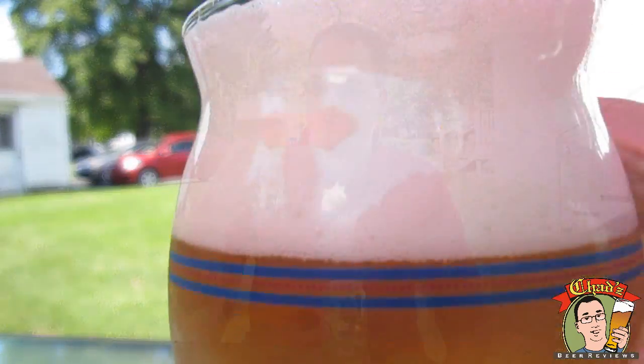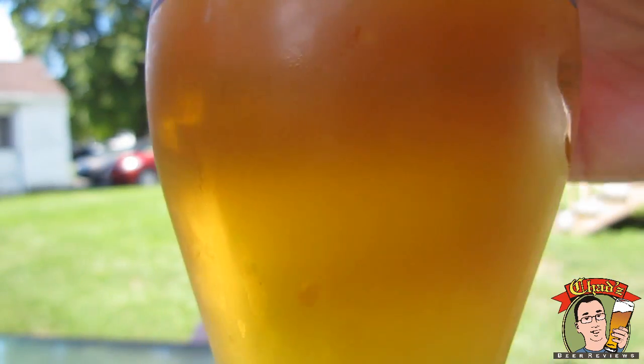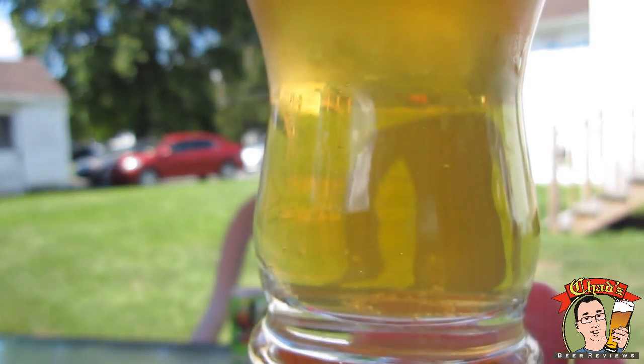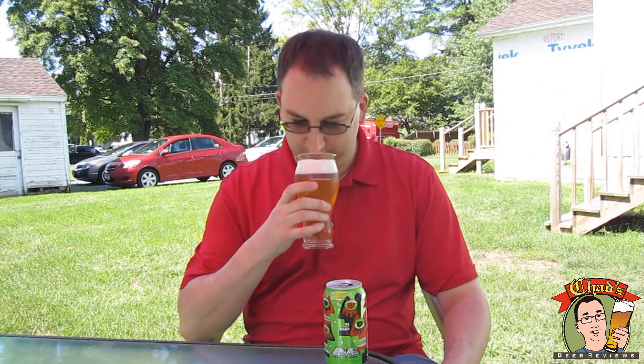Alright, so we got a nice looking beer here so far. It's typical lager appearance, almost a bright yellow, banana skin yellow. Plenty of carbonation there and a nice looking head. I mean, look at that. It's like marshmallow. Bright white, tightly compacted suds, froth, whatever.